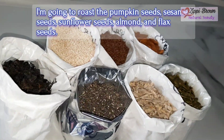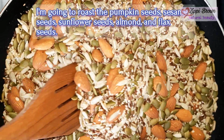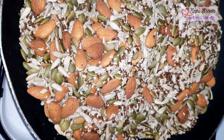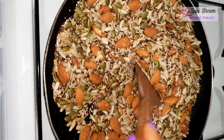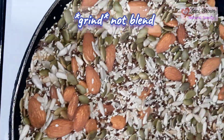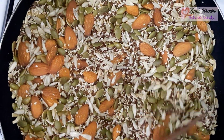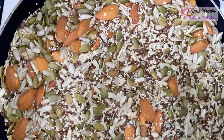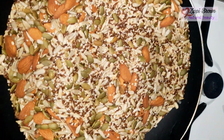Here I am roasting all the seeds except for the chia seeds. Then after I roast them, I allow them to cool down, and then I blend them. When blending, I'll only add the chia seeds, and I'm also going to portion some for the topping and then blend the rest. I'm going to show you once I am done.